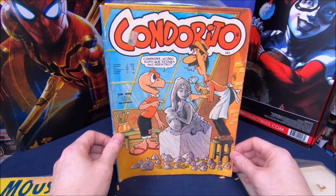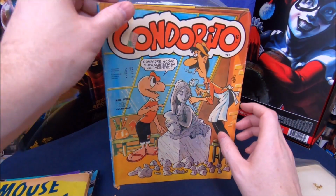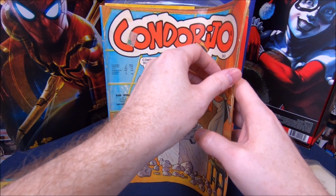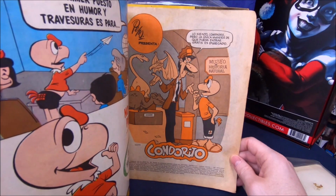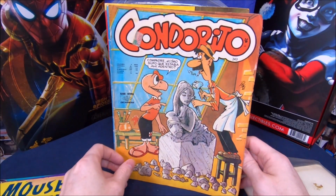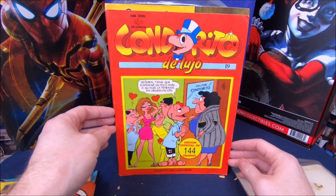Oh, okay, so we have a large size of the Condorito. So I wonder if they just shrunk the size down eventually. Like the earlier issues were bigger and then the later ones were smaller. Because this one is 1987. No, it's the same year. I don't know. I'll have to look into these. These are cool, though. They look really funny to me.